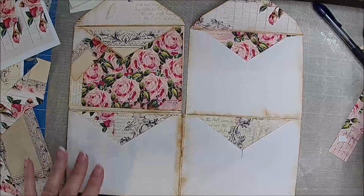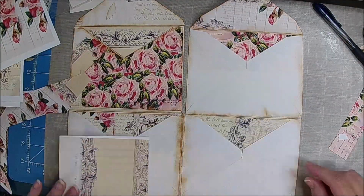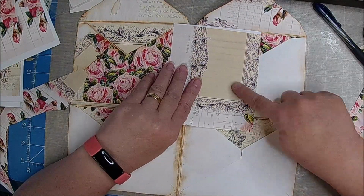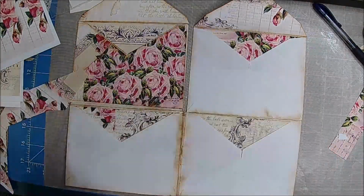So. Okay, that one's done. Maybe this one. I think my computer was messing up my printer. So I think we're just going to do that.